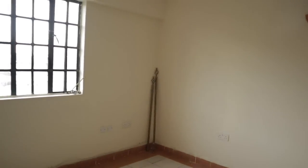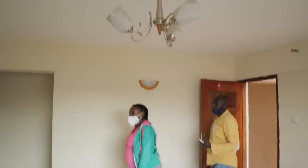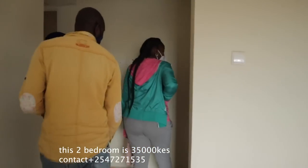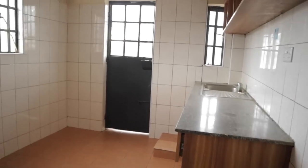It's big. So this is the bathroom and the toilet. Kitchen. Oh, the bathroom, and it's separate. The bathroom and the toilet are separate, guys.